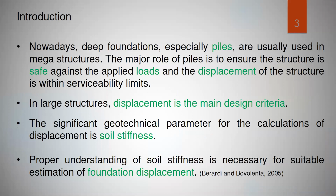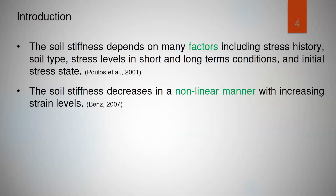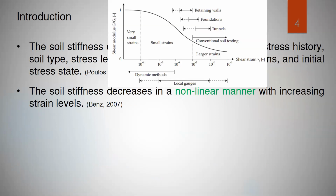Nowadays, special piles are used in megastructures. The major role of piles is to transfer the load from the superstructure to stable subsoil, with the displacement against applied load and the displacement of the structure within serviceability limits. Displacement is a stringent design criterion in large structures, and soil stiffness is the key geotechnical parameter for calculating it. So a proper understanding of soil stiffness is necessary for a suitable estimate of foundation displacement. Soil stiffness depends on many factors like stress history, soil type, stress level, and initial stress state, and it decreases non-linearly with increasing strain level.